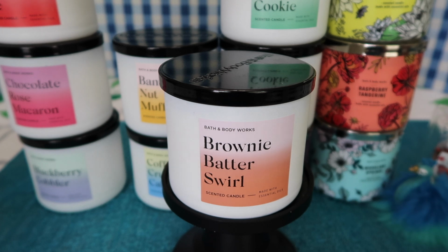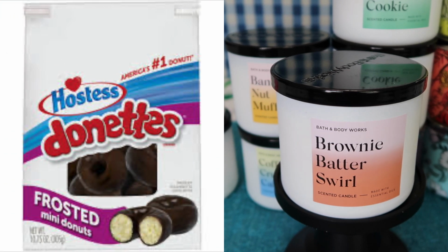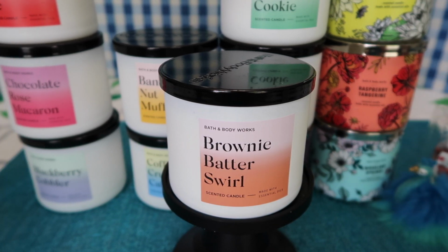To me, I don't sniff this and think brownie batter, because brownie batter has a very rich, ooey gooey chocolate scent, but this smells more like the Hostess chocolate covered donuts, the little mini donuts. I'll do a slide screen here. That's what this makes me think of. I definitely get what registers to me as that donut powdered sugar note from Campfire Donut.